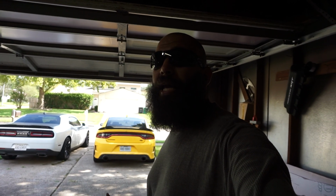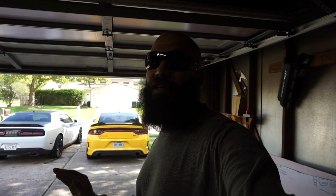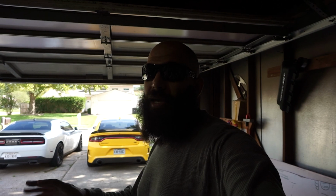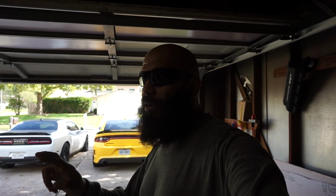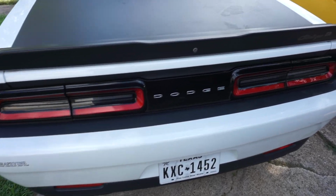Let me show you, and I'll show you why it's a problem too, because the screen won't function with the delamination, and it also inputs stuff like phantom key presses, so it'll be turning on the heater and turning off stuff and doing all kinds of crazy stuff as you're driving. First I'll show you on my Challenger here.